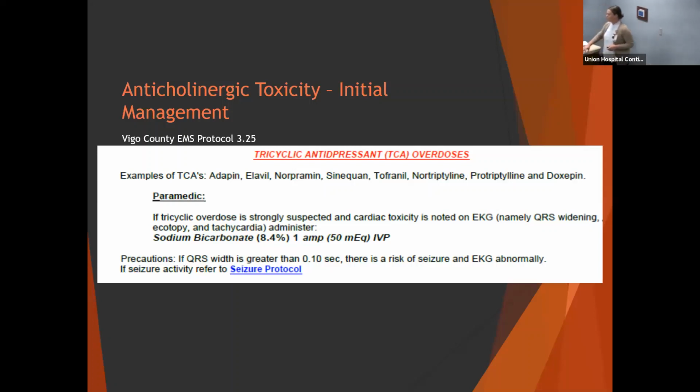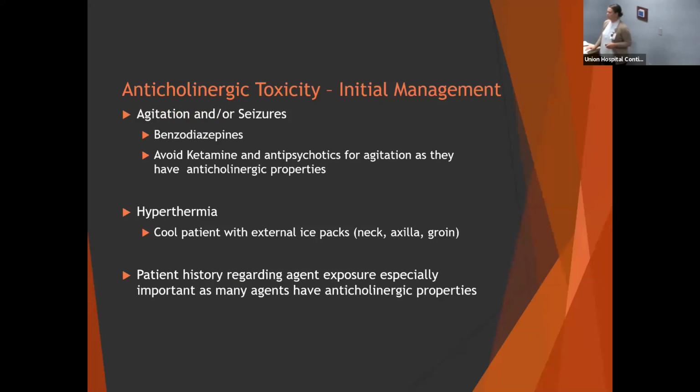Other things that you might see in an anticholinergic patient is seizures. Again, I mentioned that. I've seen that with a diphenhydramine overdose specifically, as well as TCAs. So if the patient were to seize, benzodiazepines are the drug of choice for that, either IV or IM.